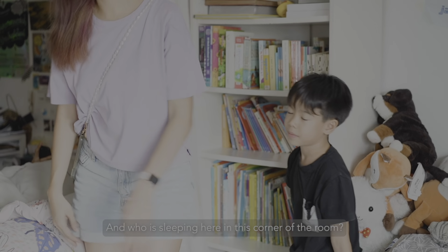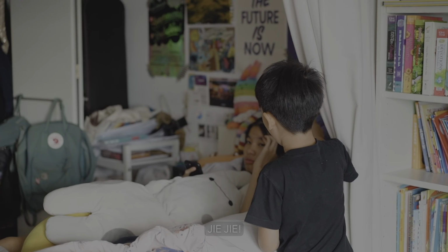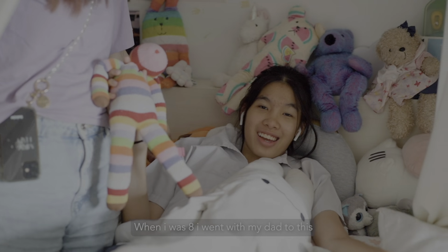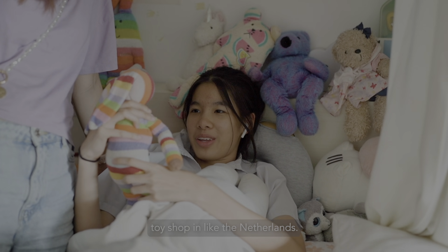And who is sleeping here in this corner of the room? Tete! Tete! Bog, bog. When Tete feels like blocking out Leon, she gets to put a curtain. Goodbye.